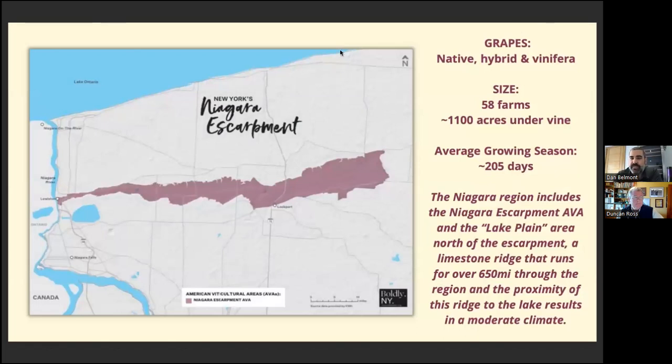And basic facts for you there. As we said in the video, we have native, hybrid, and vinifera all growing in harmony. We've got about 58 farms and 1,100 acres under vine. Those were our 2011 numbers, so there's always changes, as we've noted. Our average growing season is about 205 days. And again, we're talking the Niagara region is more than just the escarpment AVA. It also includes the Lake Plain area north of the escarpment. And yeah, we'll get into that too.